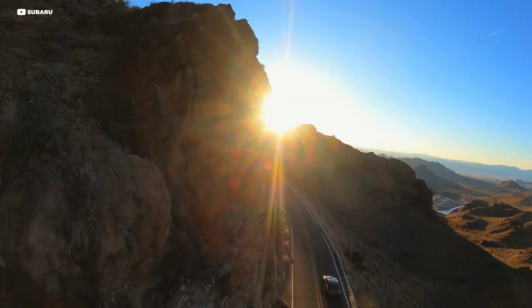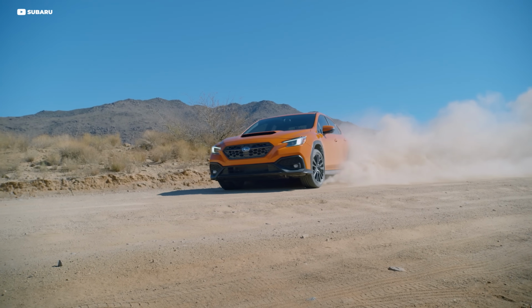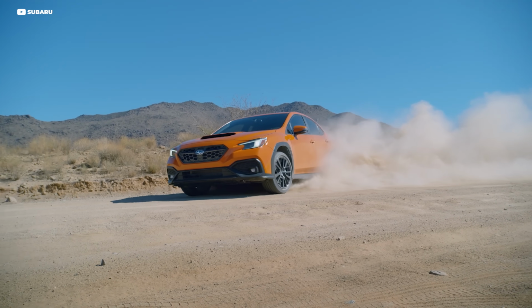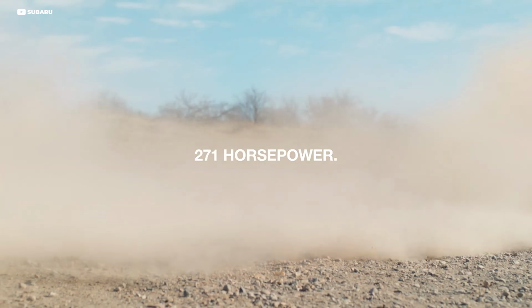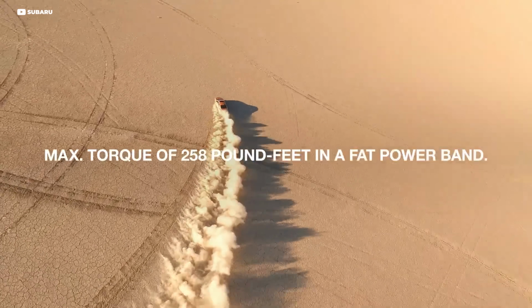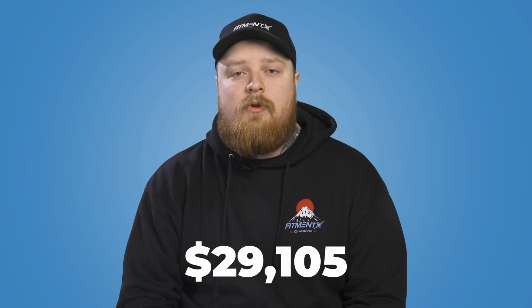The new WRX is out and about, and with Subaru officially announcing there will be no STI, this is what you get. You get another boxer engine, this time featuring a twin-scroll turbocharger, which should help with some of the low-end torque and boost response. It's a 2.4 liter and makes 271 horsepower with 258 torque, less than the damn Elantra, but comes in a bit cheaper than the Hyundai, starting at $29,105.